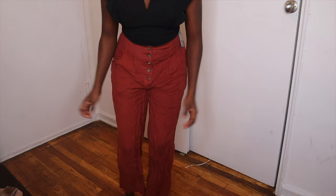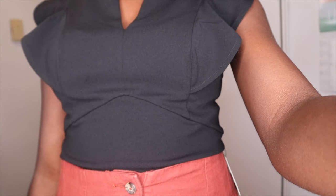Still working out these angles so you can see everything, but this is what the pants are looking like. And then I'm gonna go try on the other pants and let y'all see what that's looking like.